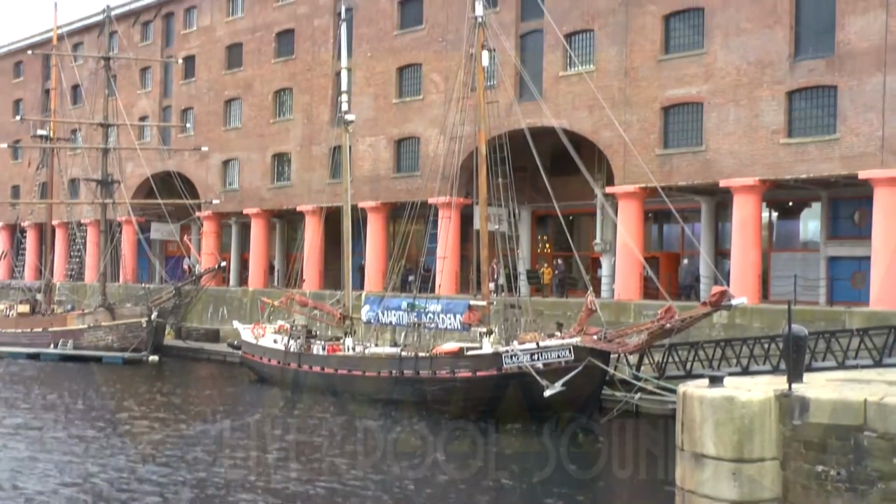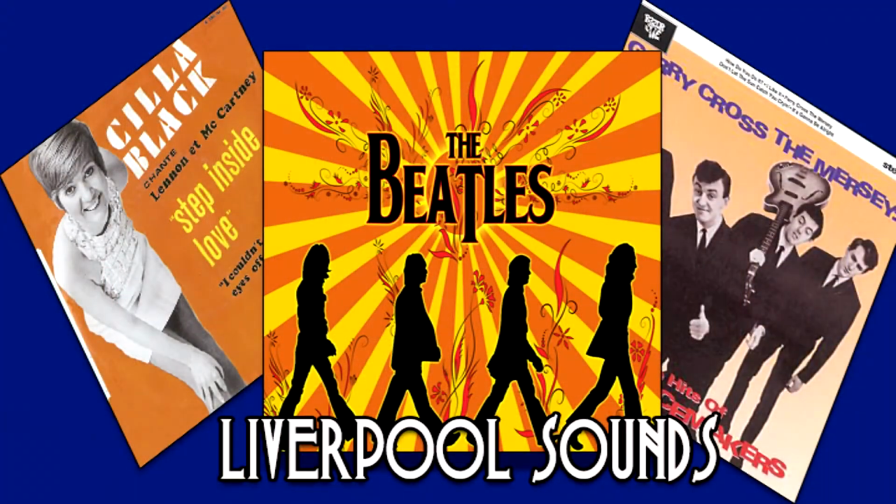Music. Liverpool has also been labelled the World Capital City of Pop by the Guinness World Records, as the artists from Liverpool have produced more number one singles than any other area.